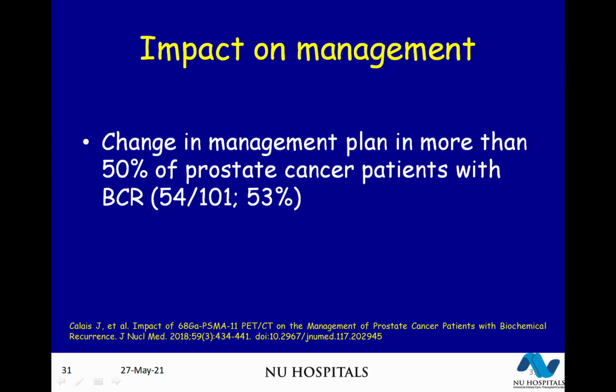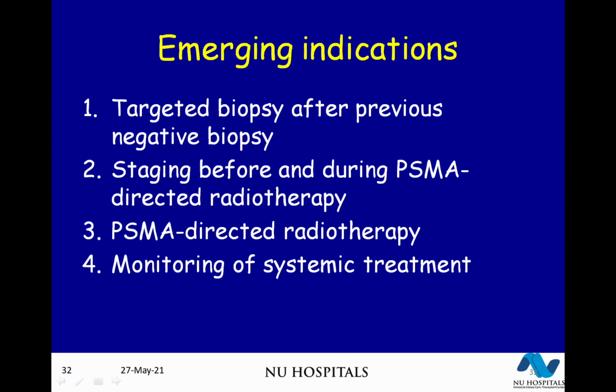So is there any change in the impact on management? Yes, there is a change in the management plan in more than 50% of patients with biochemical recurrence, what they mentioned. So in 53% there is a change in the management plan. So this is about the primary staging as well as the management.